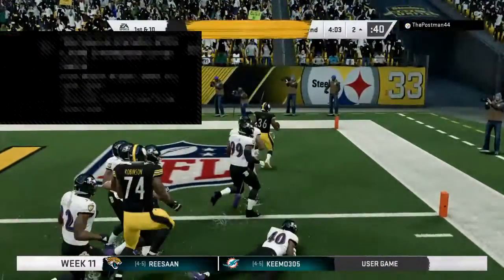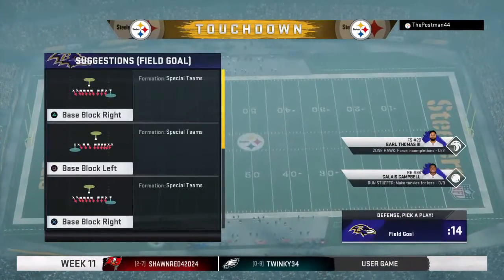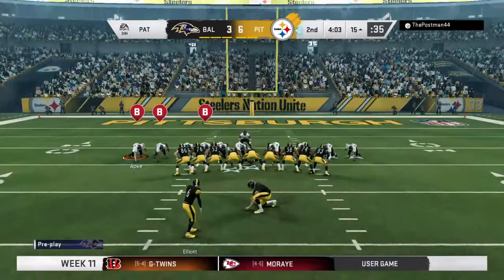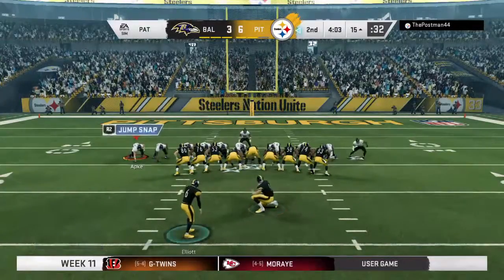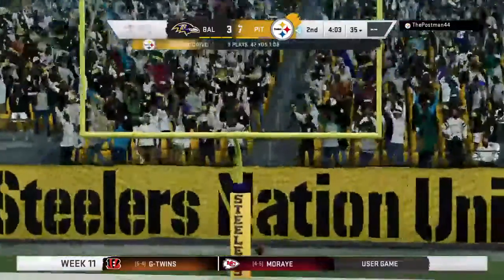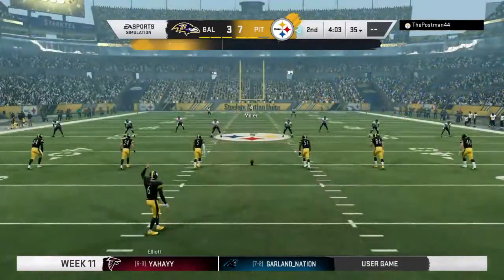A toss play to Chubb. And he's going to take it in for a Steeler touchdown. Nick Chubb, his 11th touchdown of the year. And the Steelers have taken the lead. Footing always a concern, but the extra point's up and good. And that makes it a 7-3 lead.